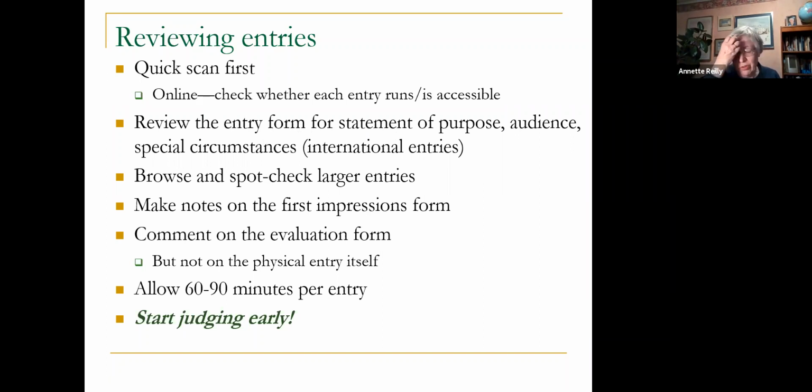Browse through the bigger entries. There's no possible way that you're going to read every word of a huge entry. Let's try out right away using the chat. Does everybody know where to find it? For me, it's a little box that looks like a cartoon caption. And when I click on it, it opens up. Okay. I can see people are in the chat and responding.